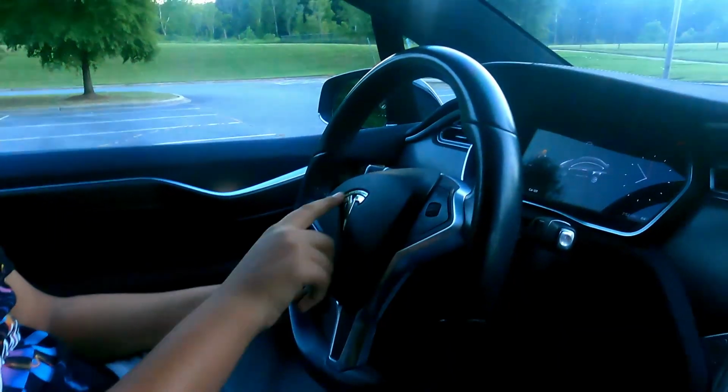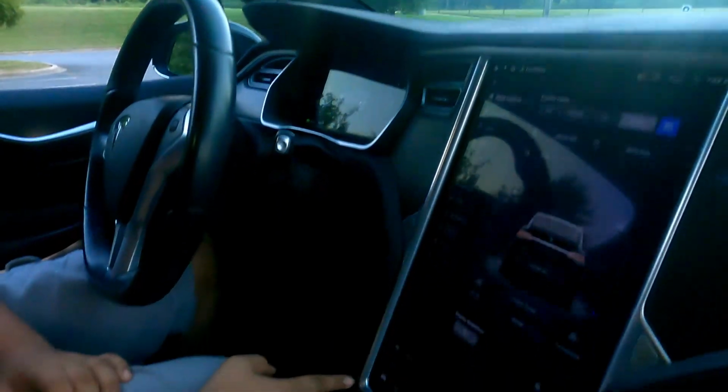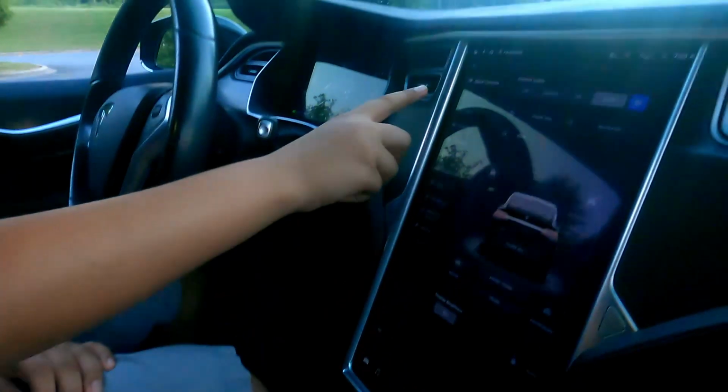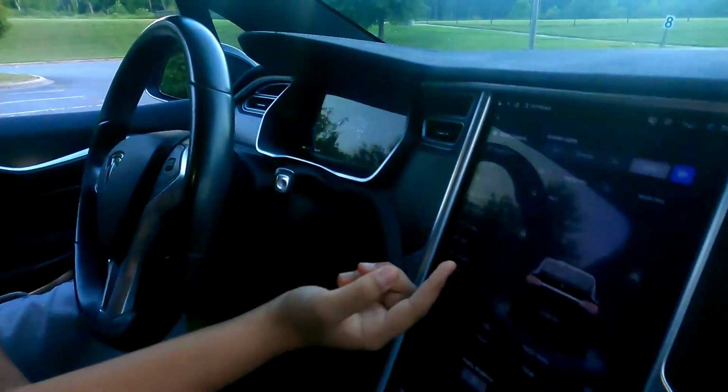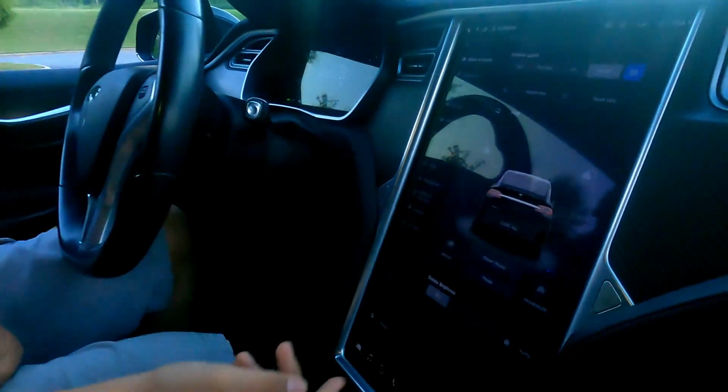Then it has the emblem, the logo of the Tesla. Once you go onto the car button, the emblem right here, it will show you different controls. It will show you the quick controls first, where you can open the back doors, the front doors, and then the front trunk and the back trunk.